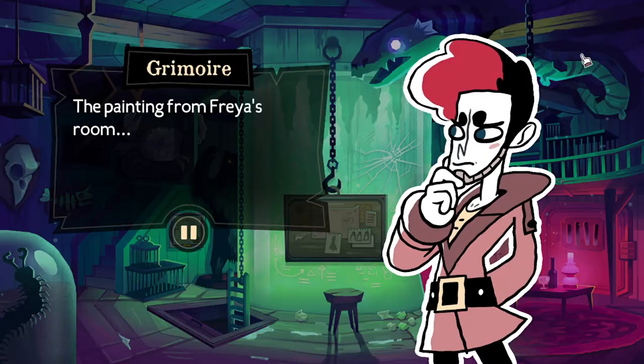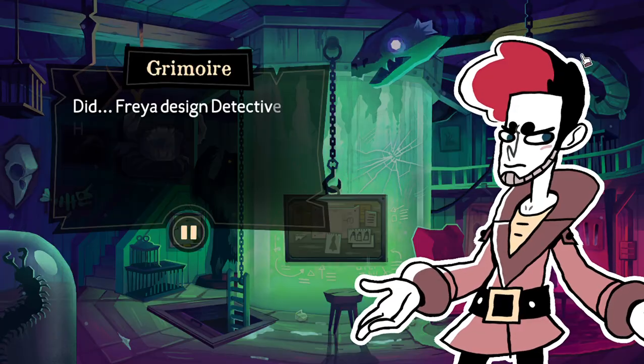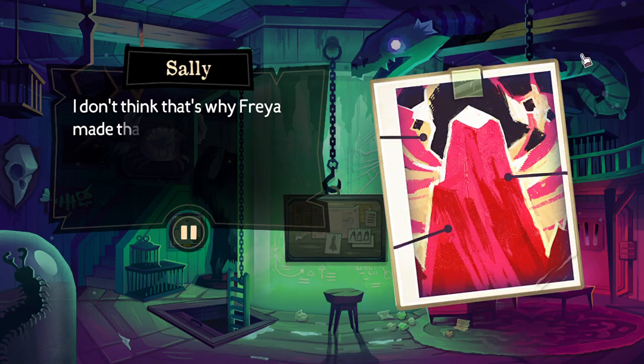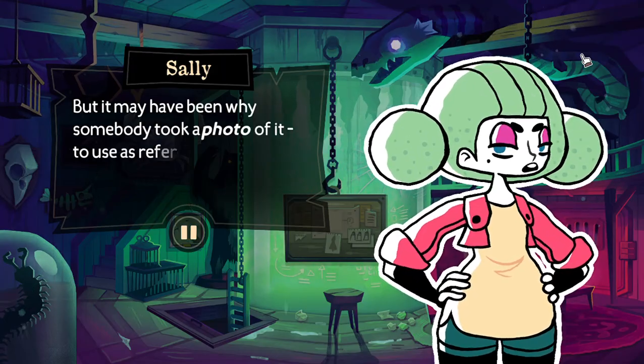Painting from Freya's room, and those sketches. Did Freya design Detective Hawkshaw's clothes? What kind of sense does that make? I don't think that's why Freya made that painting, but it may have been why somebody took a photo of it to use as reference.